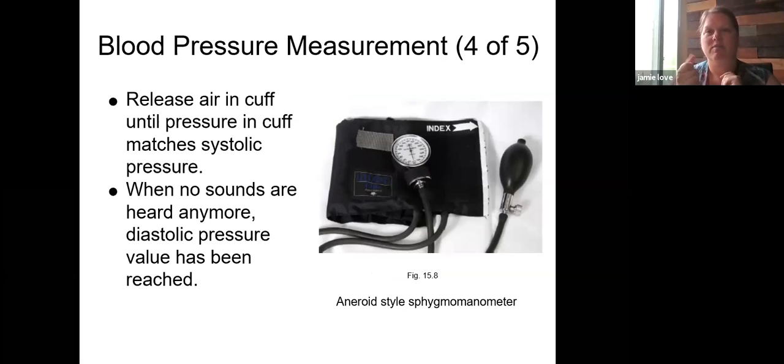So you'll be cutting off their circulation technically on their arm when you pump it up so high. You'll hear the heartbeat start, and that's when you'll see the needle start jumping. You'll see the needle stop jumping once you hear the heartbeat stop. So you're going to listen and look to make sure you don't miss it. The needle jumping is just an indicator.